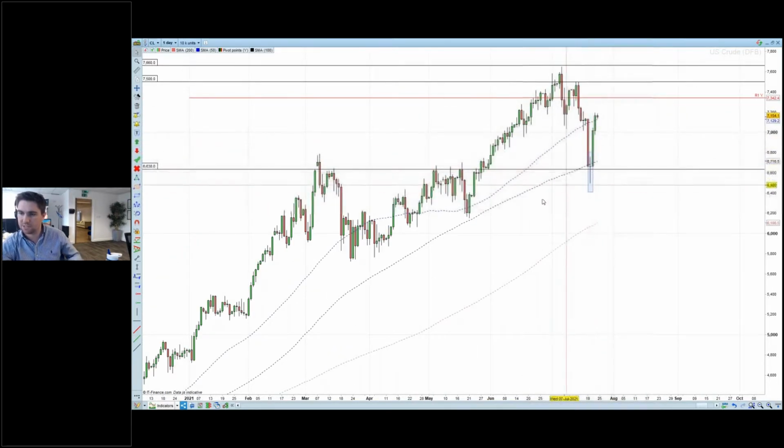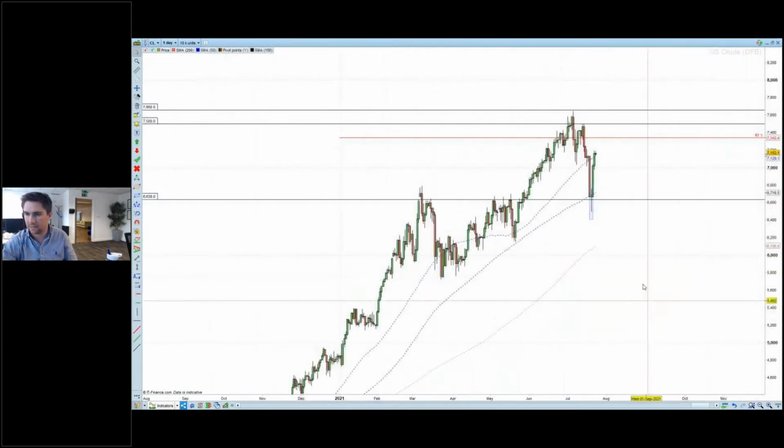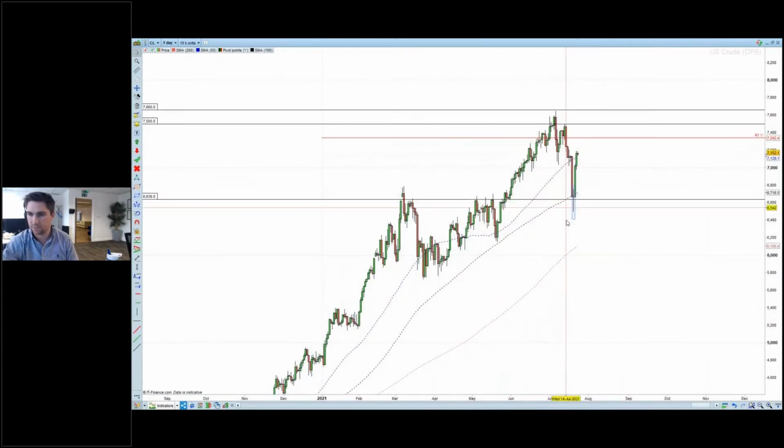So these moving averages here all fanned out, pointing upwards, suggesting bullish pressure. We've also, of course, got this resistance become support, acting as support, and in line with that, then we got the candlestick. Now, the longer term fibs here, interesting to see if this was a healthy retracement.